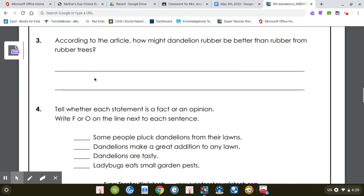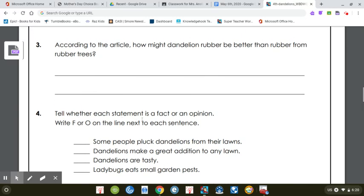4, tell whether each statement is a fact or an opinion. Write an F for fact or O on the line next to each sentence for opinion. Okay. Some people pluck dandelions from their lawns. Dandelions make a great addition to any lawn. Dandelions are tasty, or ladybugs eat small garden pests. Remember the difference between a fact or an opinion, okay? A fact is something that is completely true. You don't involve opinion or emotion or anything, okay?